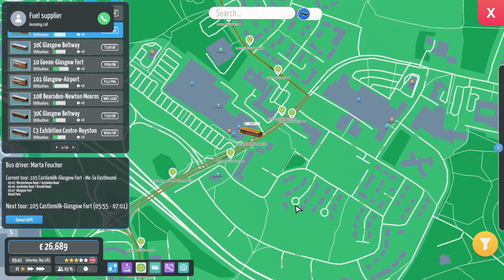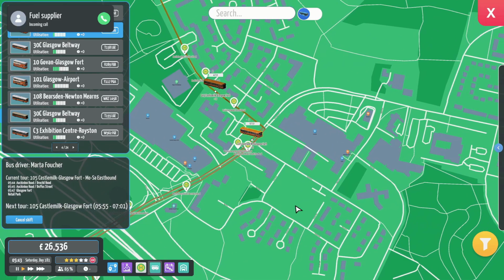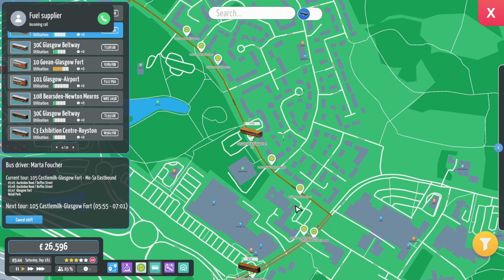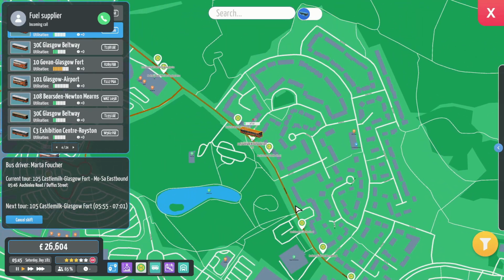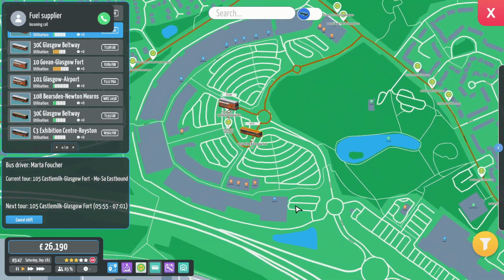And now just pulling in to... I'm pulling through sort of the western bit of Easterhouse, I believe? Yeah, western bit of Easterhouse. Which I believe is called Westerhouse. Wouldn't that be novel?